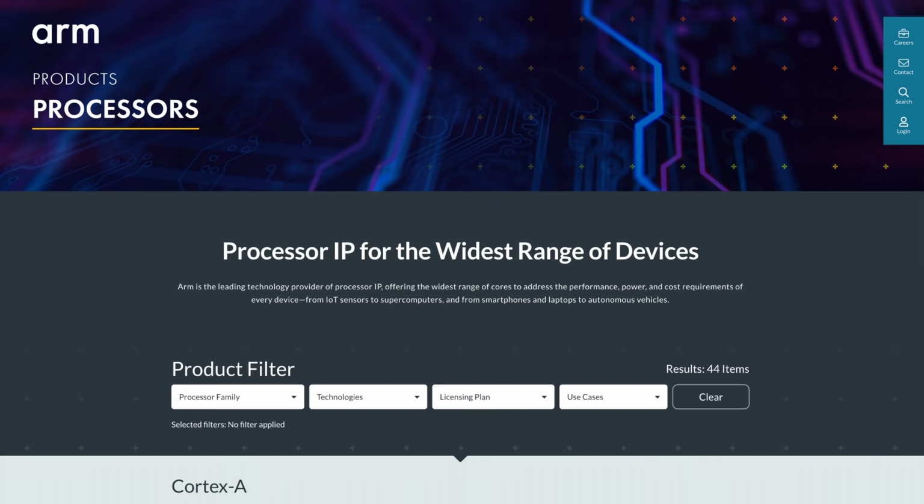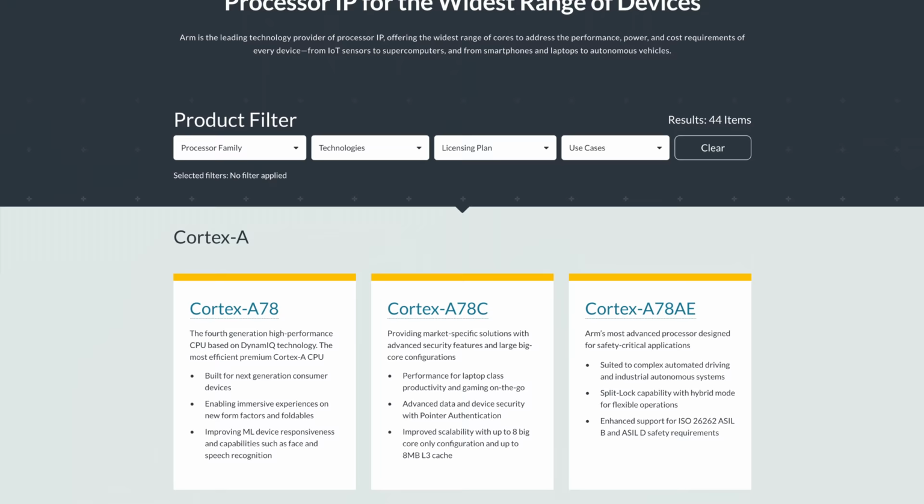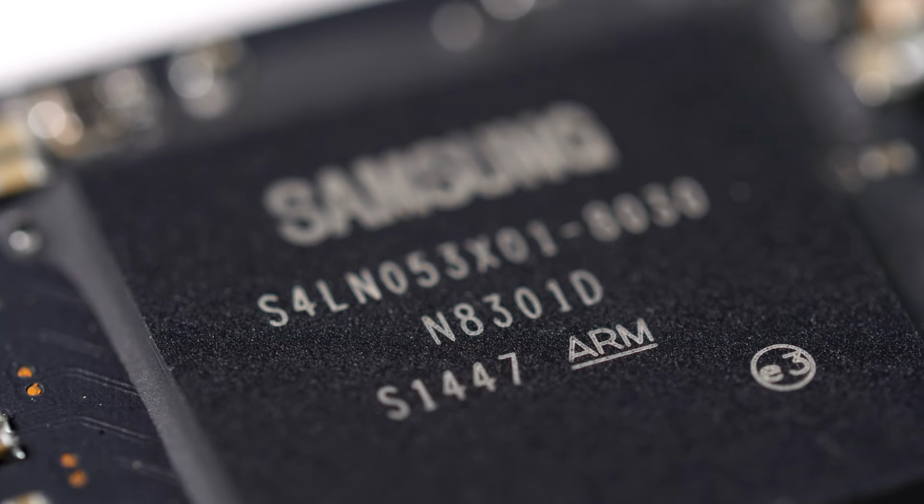ARM doesn't really sell chips themselves. Instead, they license out the designs for others to tweak and manufacture, like Apple, Samsung, and Qualcomm. Other companies could start making ARM-derived CPUs too and offer real competition. We could finally break away from the AMD and Intel duopoly, and that's hard not to get excited about. Competition is better for everyone.